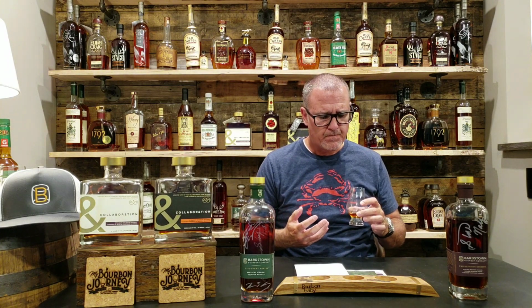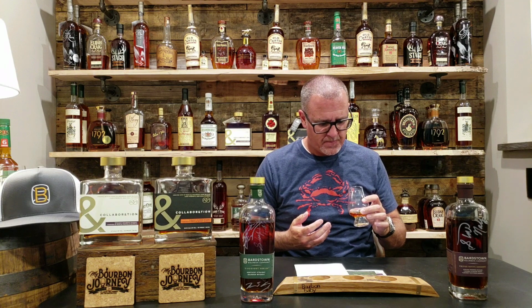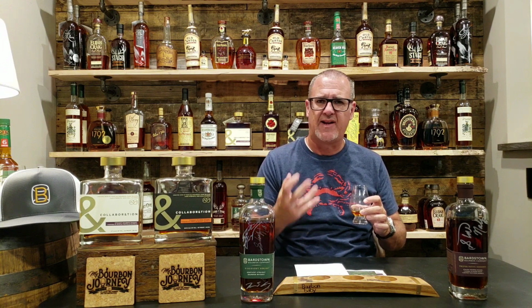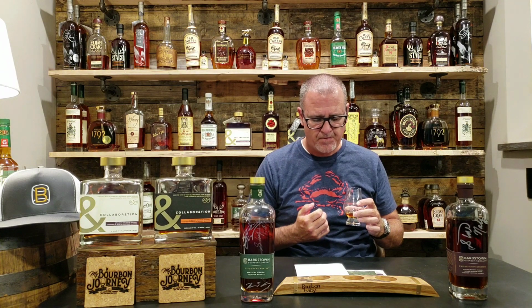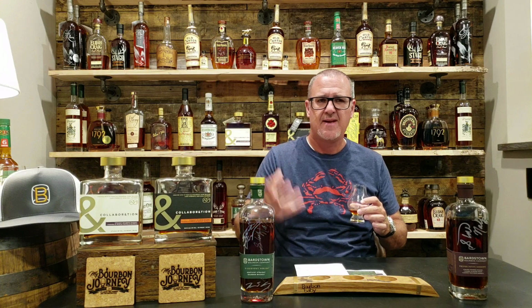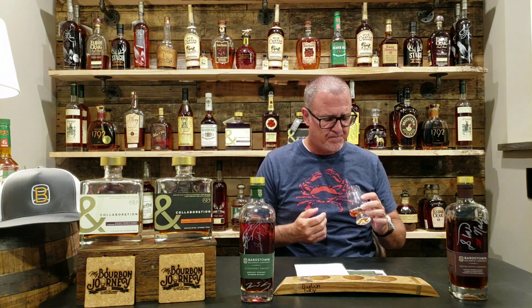Fantastic rye spice to it. The leather notes, some tobacco. That oak starts to come through a little bit more, starts to dry out a little bit with this. Again, you've got some of the caramels and the vanillas, a lot of those underlying nice bourbon notes, with everything else I've described magnified a little bit.